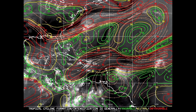So this is going to be a continuous problem for it, and for that reason much intensification is not expected to take place. And as a matter of fact, Fiona actually weakened from yesterday, because yesterday it had maximum sustained winds of 60 miles per hour, and today it has sustained winds of 50 miles per hour at the maximum. So this wind shear is going to be a problem for it. Fortunately, we'll be keeping it as a weak tropical cyclone. However, it is still likely to bring the dangerous impacts.